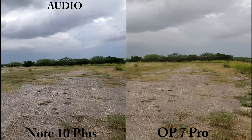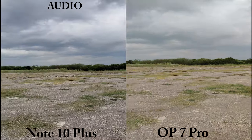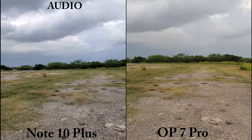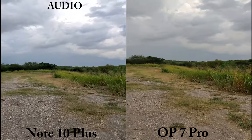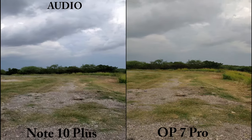Today's video, yes, it's a comparison between the Note 10 Plus and the OnePlus 7 Pro. I'm shooting this part of the video in 4K at 60 frames per second. Y'all let me know how everything looks. Yes, at 60 frames, you do not have access to the wide-angle lens on either phone.